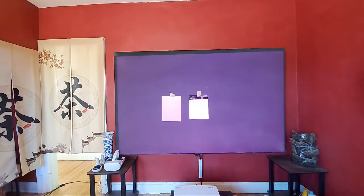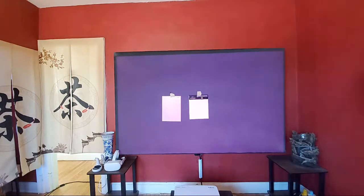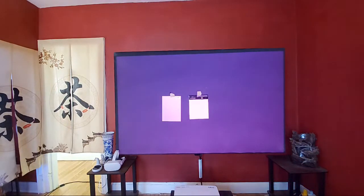Maybe I have too much light in the environment. So what I'm going to do is, because this is an ambient light rejection screen, I'm going to darken the environment a little bit to make it comfortable for the screen. All right? Now, as I said before, in the advertisement, I'm keeping my eye on that.